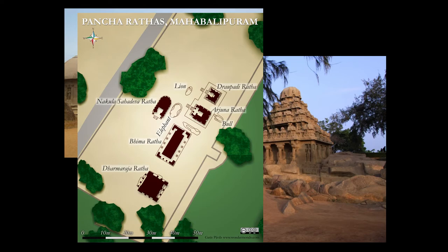Now, these are just the traditional names for these. We honestly don't know who these temples were dedicated to. They were more or less abandoned, so these are kind of romantic names, but the names have been around for a very long time, so why not?